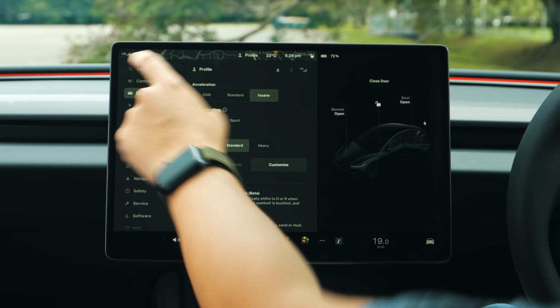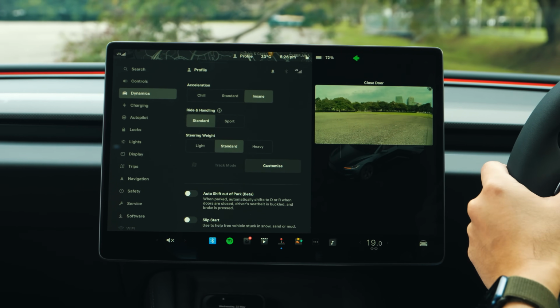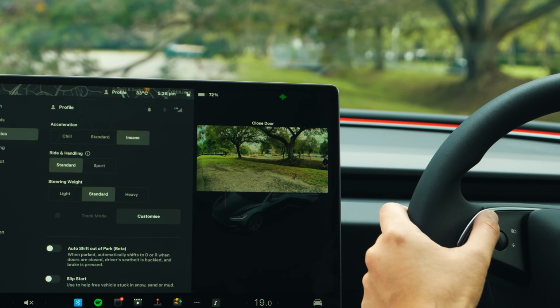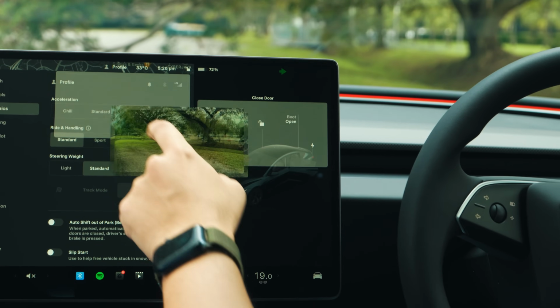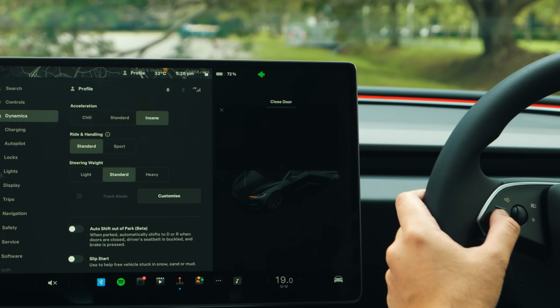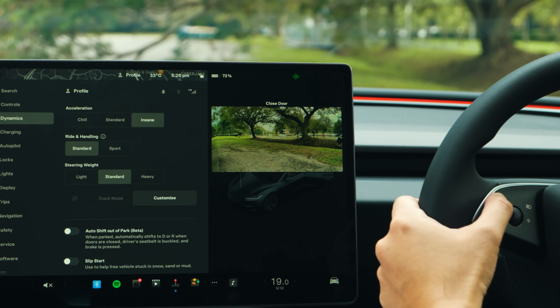Speaking of cameras, when you indicate left or right using the steering wheel buttons, you do get the Honda LaneWatch view, kind of like the blind spot camera on the screen. So that actually shows up when you indicate left or right. So I think that's pretty good. It's quite similar to Honda LaneWatch, and I think it provides a wider view than your standard mirrors.